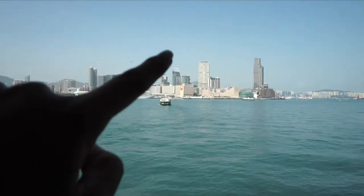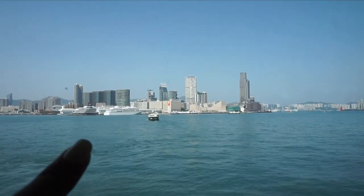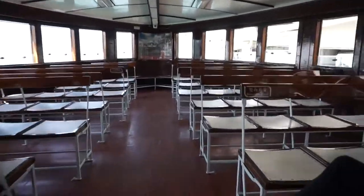Clock tower, you see that? We're here at the pier, waiting for our ferry to cross the lake. Riding the ferry. Reversible bench.